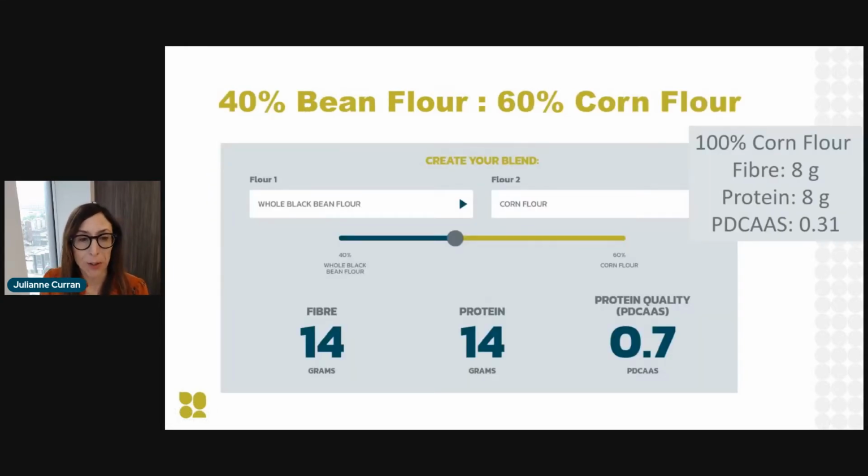Tanya mentioned earlier some of the resources that we have on the platform, and one of the resources that we have launched, and it's also available on our website, is a nutrition calculator. So I just want to show you some snapshots here of some blends that I created using this calculator, just to give you an idea of how blending pulse flours can improve the nutritional quality.